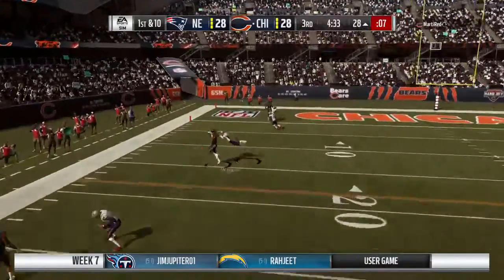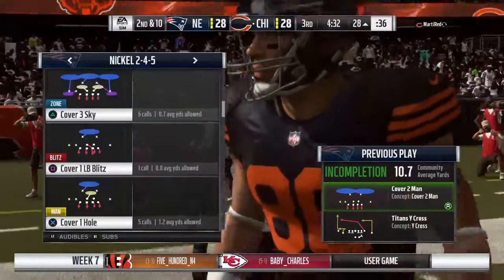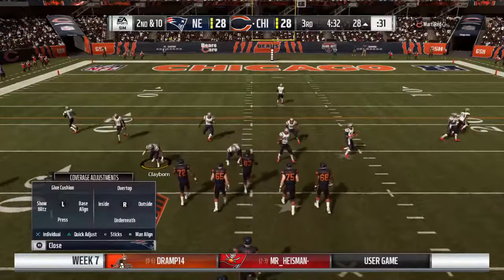And I think a lot of that is simply if you get it to him in space, more times than not, he's going to get more yardage than you expect out of each play. And now a throw on first down there, but it's incomplete. So now 2nd and 10 after the incompletion on first down.